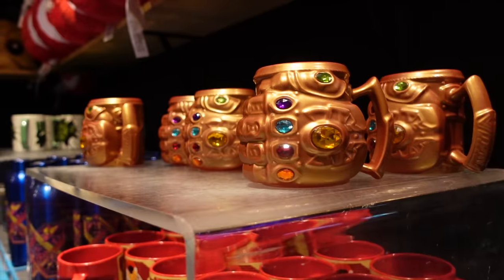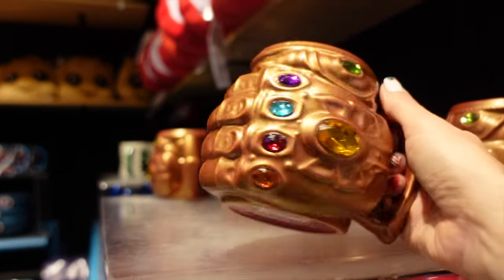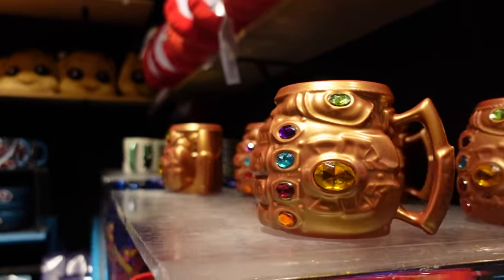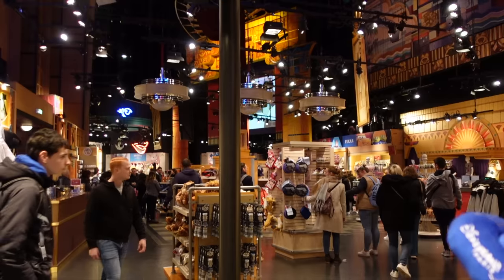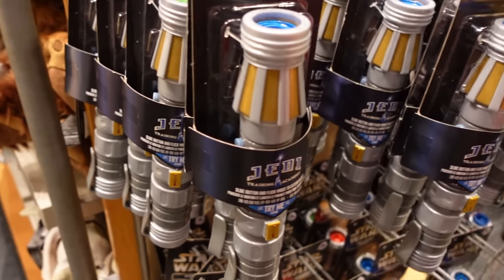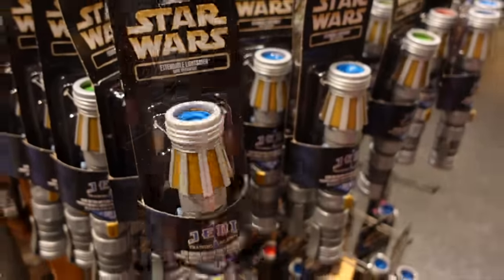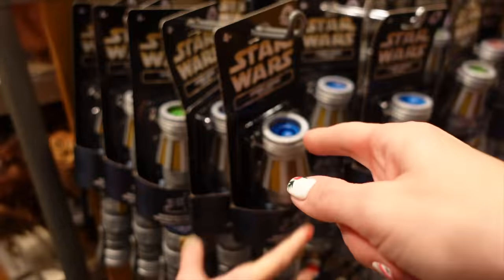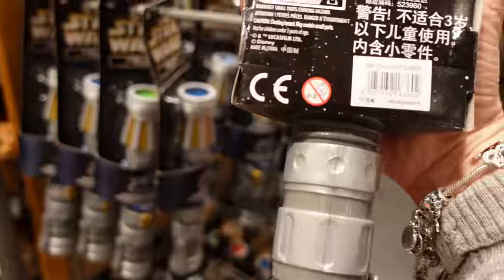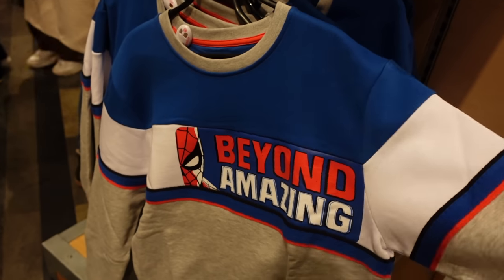They have them here. So they've got these Infinity Gauntlet mugs, which are kind of cool. I'm not sure how practical that is, and you probably can't put it in the dishwasher, but it's super cool. Oh, I love the Fantasia Mickey, he's so cute. So they've got Star Wars lightsabers. These are the flick out ones. Not like the one you had in Florida, but you flick it and it comes out. They're different colors. So how much are these lightsabers? These are 17 euros. They've got this sweatshirt, Beyond Amazing.